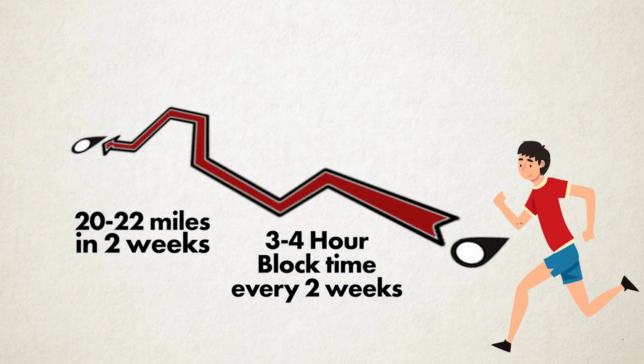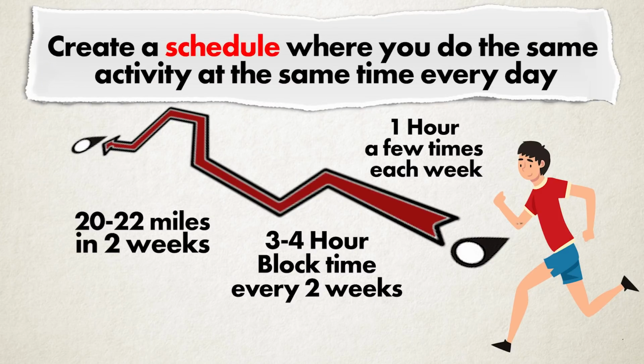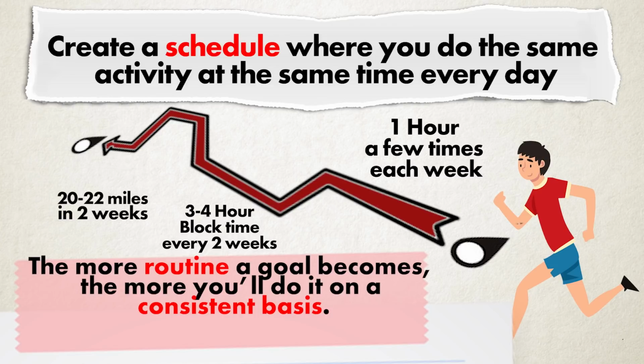Additionally, you will need to schedule about an hour a few times each week for completing those shorter runs. Regardless of when you work on a goal, a helpful trick is to create a schedule where you do the same activity at the same time every day. That way, when you reach that hour, you'll get used to following this habit without experiencing a lot of internal resistance. In fact, the more routine a goal becomes, the more you'll do it on a consistent basis.